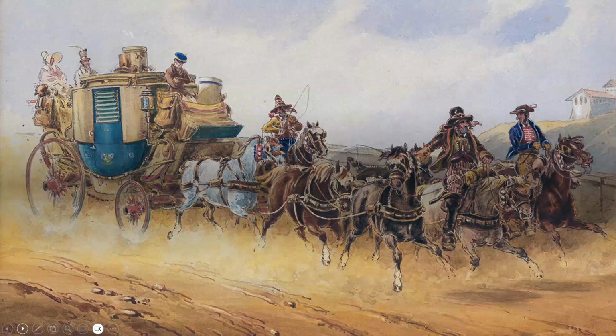Pretty rough fellows, and they and the horses would have changed every 7 leagues, which is about 10 miles, depending on the roads of the area. The fellow in the blue coat would be the guide, showing them the way to go.